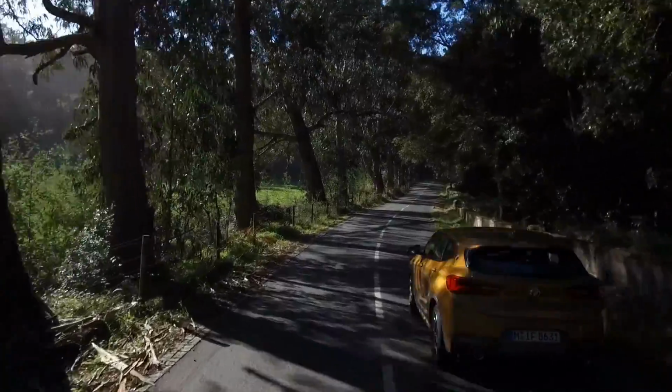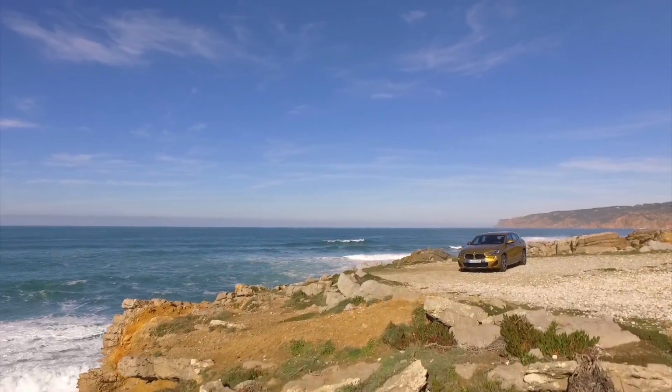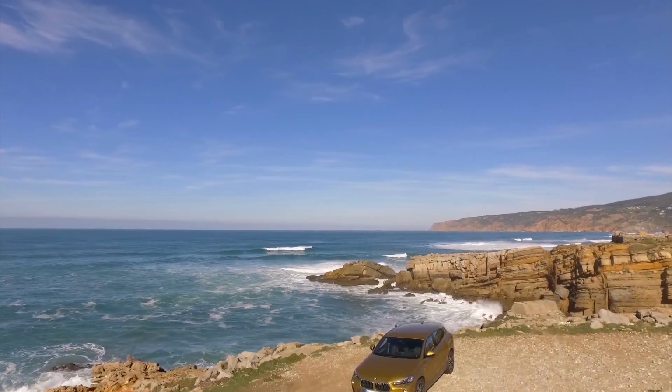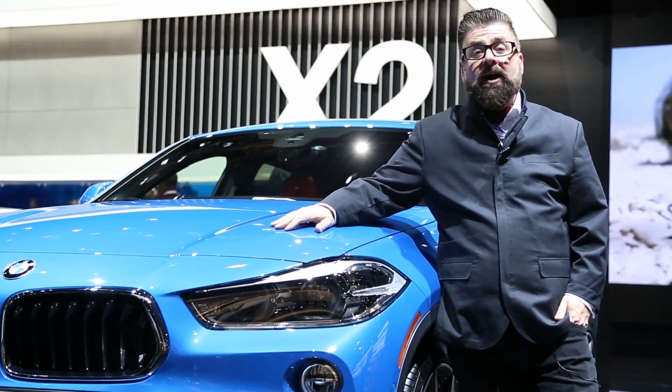One of the things that have made the BMW Group the largest luxury manufacturer in the world is the power of being able to choose between multiple different models. The brand new BMW X2, with a starting price of $38,400.